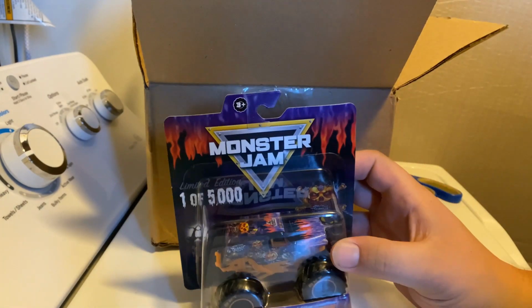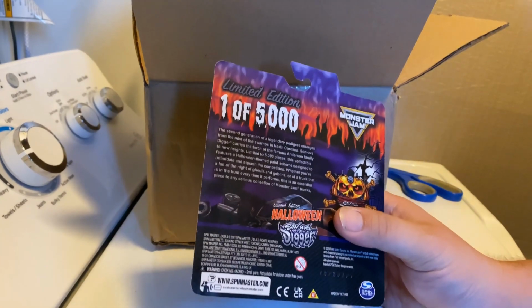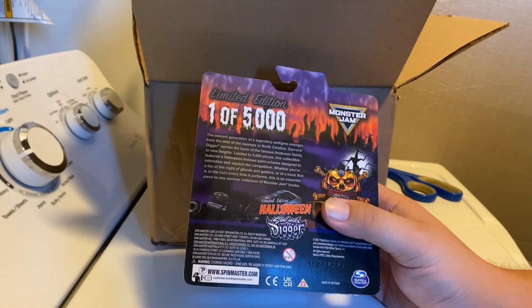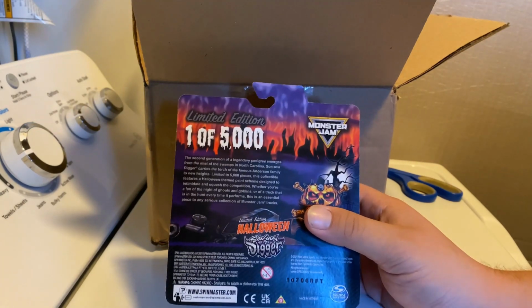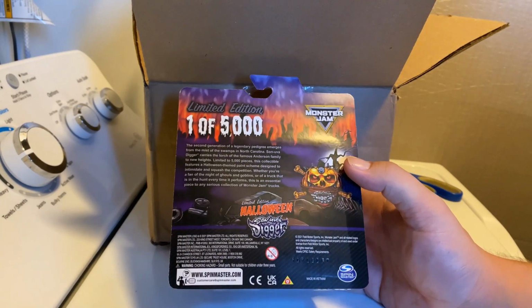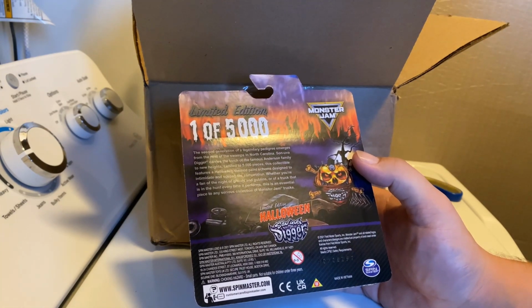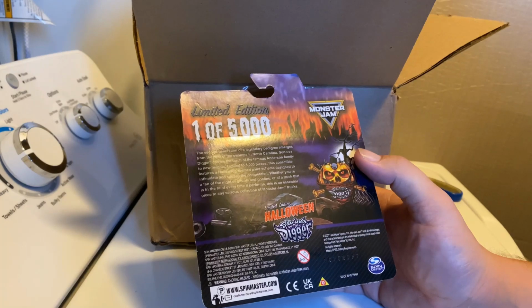Card art's amazing. Looking at the back, right here you got a little piece of tape, but that's fine. And I really like this. This is pretty cool. I like what they did with the Son of a Digger logo. I love that pumpkin skull. That is pretty cool. And of course you got basically the paragraph on the back here, as I'm just scanning it over.